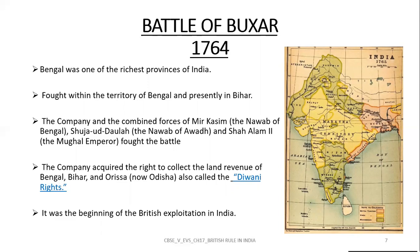The victory of the British in the Battle of Buxar in 1764 further strengthened the company. On one side were the combined forces of Mir Qasim, the Nawab of Bengal, Shuja-ud-Dowla, the Nawab of Awadh, and Shah Alam II, the Mughal emperor, and on the other side the company. The war was fought at Buxar, then within the territory of Bengal and presently in Buxar, Bihar. This victory secured the Diwani rights for the company, that is, the right to collect the land revenue of Bengal, Bihar and Orissa, now Odisha. Money was the greatest need to run the administration, and the company started exploiting the Indians in every possible way.